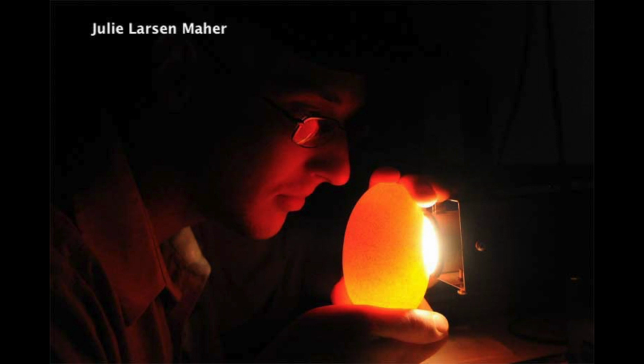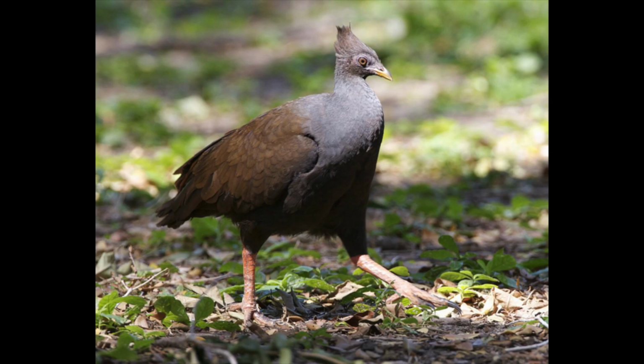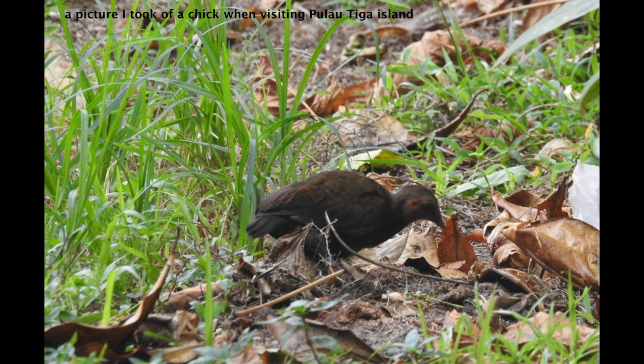Unlike most birds, megapode eggs have a very thin shell and mostly consist of yolk. Here is a comparison between the egg of a chicken and a megapode. The eggs take 2 to 3 months to hatch, unusually long for any bird. The incubation length and large yolk are important because the chicks hatch super precocial, meaning that they can look after themselves immediately after they're born.